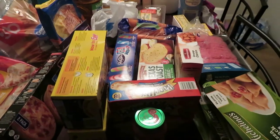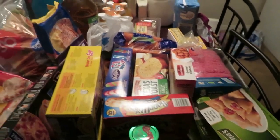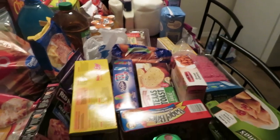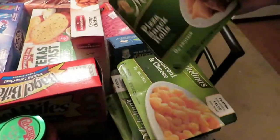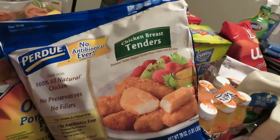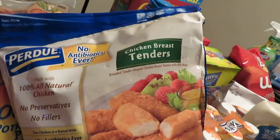So stay tuned. All right, so this is all the groceries. I laid it out for you guys. Got the two waters. Let's get into this grocery haul. So yes, we'll start right here, Key. The Michelinas, they got the pizza snack rolls, two macaroni, and also had these chicken breast tenders by Purdue, and a 24 pack of Sprite. Alfredo.